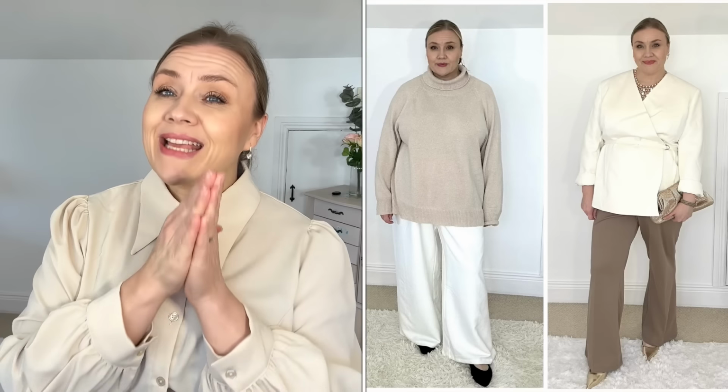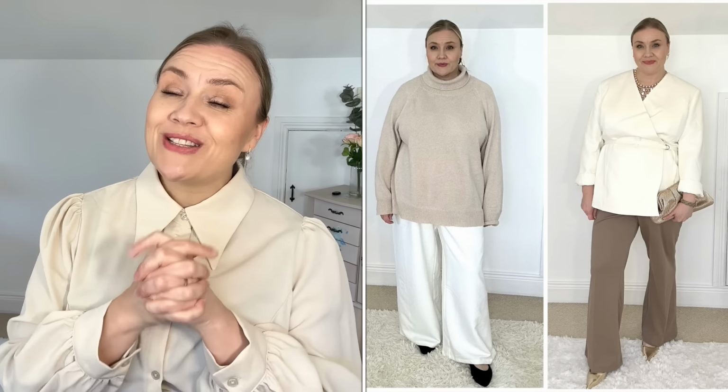Instead, go for pieces like a blazer that is sewn in at the waist. The wide leg trousers, because they will gather at your waist and there's extra fabric in them, they will give you more shape. So get those fitted pieces in there and avoid the straight looks to avoid looking boxy.